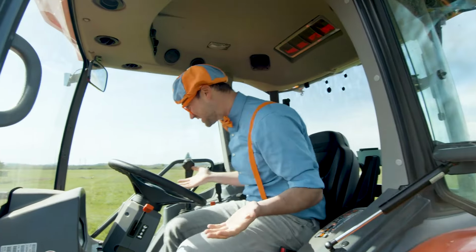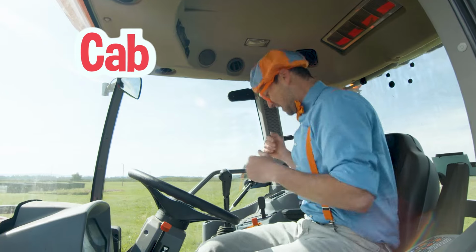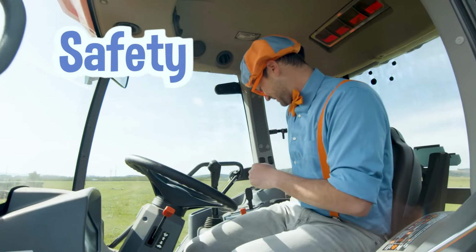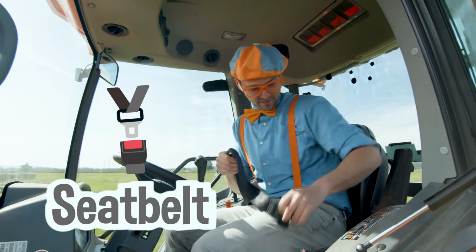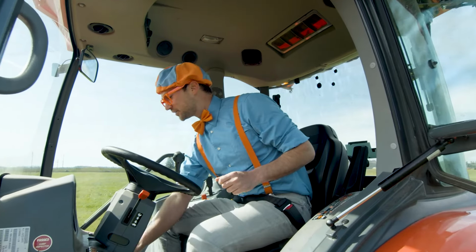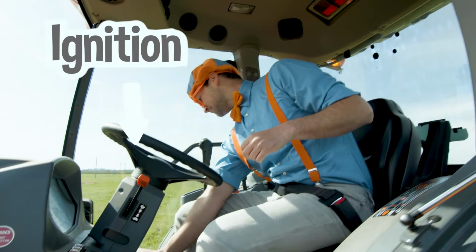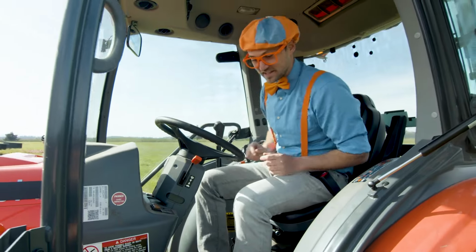Whoa, check this out. Yeah, we're inside the cab of the tractor. Okay, first things first. Yeah, safety first. Yep, that means we have to wear our seat belt. Perfect. All right, there we go. Now that we're all buckled up, we can take the key and put it in the ignition and start it up. But for now, let me show you all the things in here.